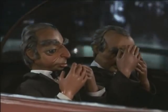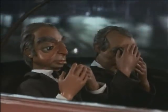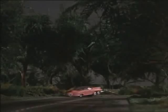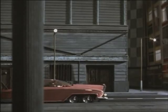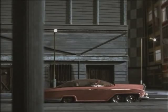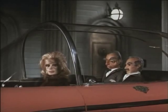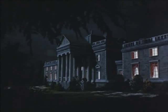We're approaching a tree, madam. Madam, it's a tree. There's a tree! Journey's end. What a pleasant drive. I must do this more often, Parker.